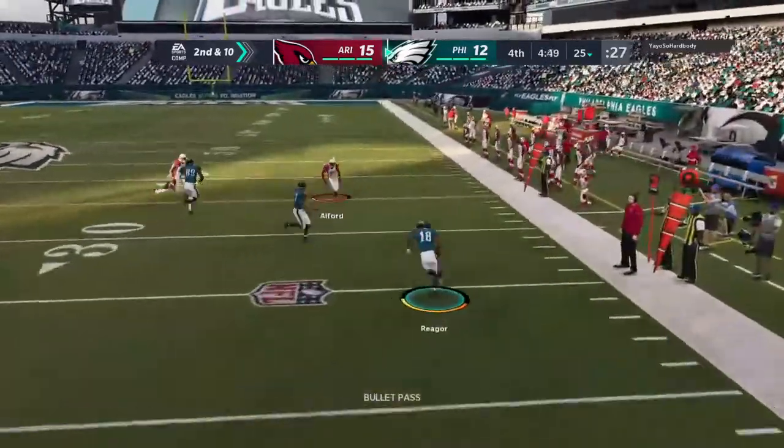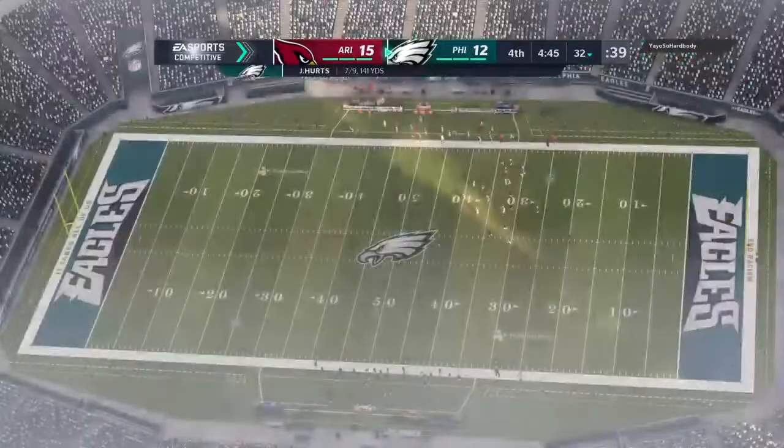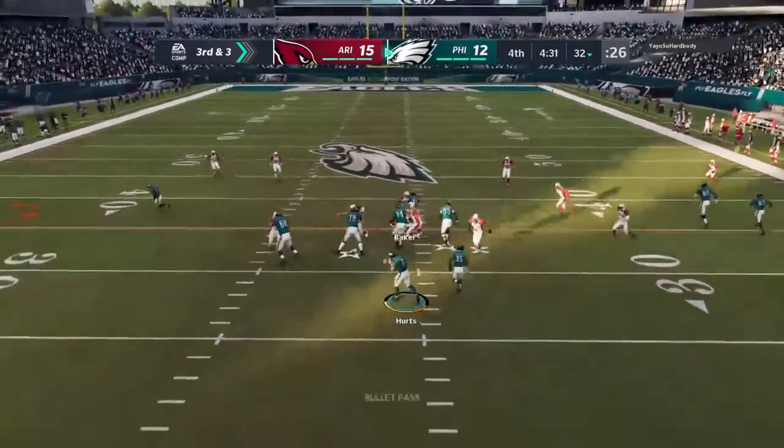On second down, here's a keeper by the QB. A quick throw into the hands of Reagor. And he's going to be dropped following a pickup of 7 past the 30 to the 32. They get 7 out of that, so they're left with a 3rd and 3.